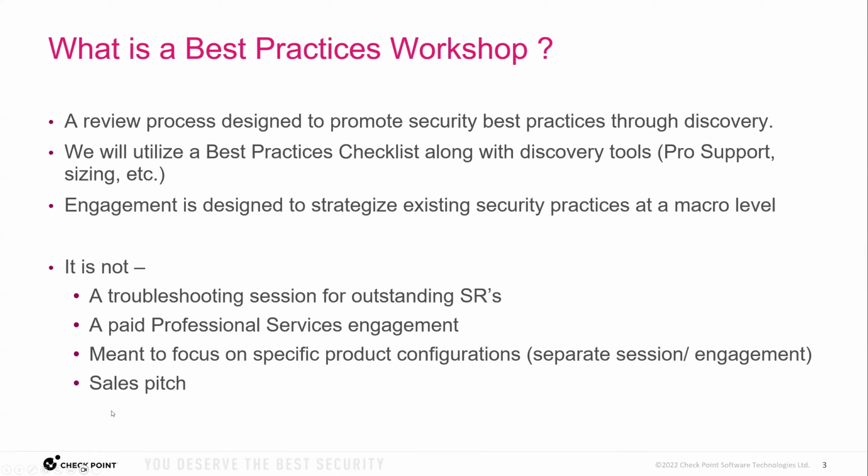And finally, it's not meant to be a sales pitch. In no way am I incentivized in having a customer buy millions of dollars of equipment that doesn't serve the goal that was initially put forth. We want to make sure that you're rendering the value of what you paid for from a Check Point perspective, making sure you're getting the most out of the gear that was purchased and implemented.